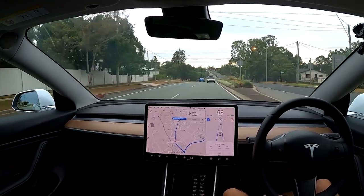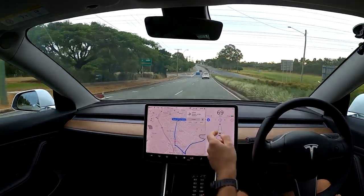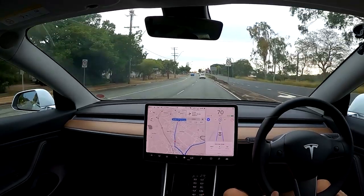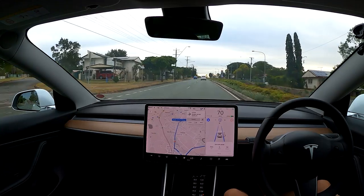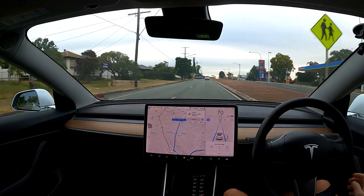Okay, this is 70 here, that's fine. Well, this shouldn't be a problem, and then we are already there. On our way back, we can go another route to drive a little bit more in the city here. Well, it's 22 degrees only outside. It's fairly chilly today. 91.9.